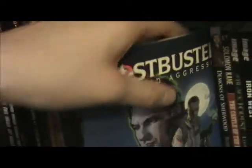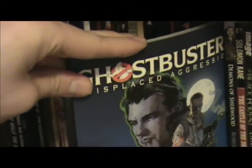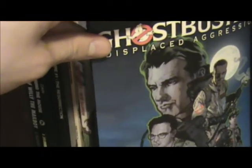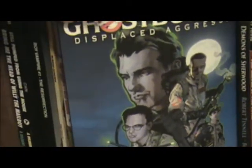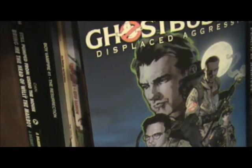But this other one here is, in my opinion, much, much better. In this one, all the members of the Ghostbusters, except for Winston, have been transported throughout time and space, and they must all be reunited in the present day to stop an alien invasion. Not an alien invasion, a demon invasion. This one is really fantastic. In fact, the art here, nothing against this artist, but I think the art within the book is actually much better than the art on the cover. But if you like Ghostbusters, I would suggest getting both of these, but in my opinion, Displaced Aggression is the better of the two.